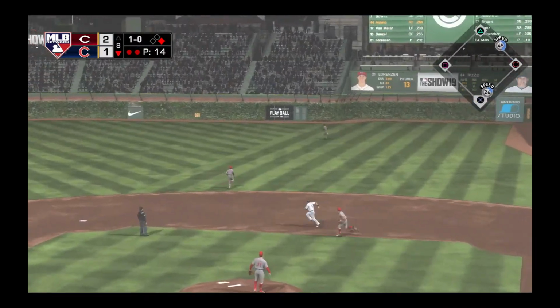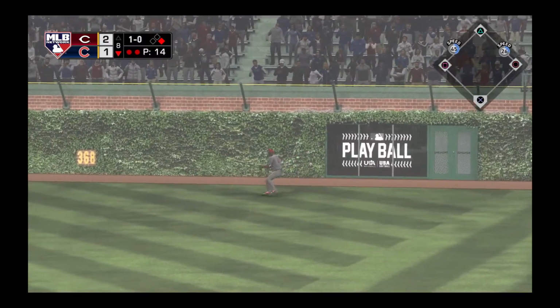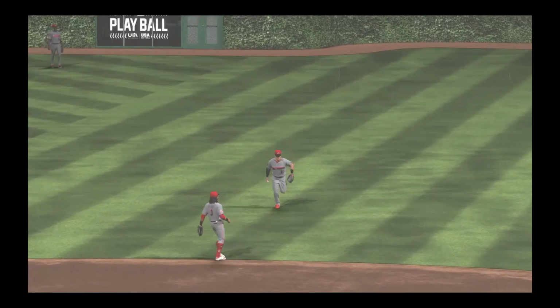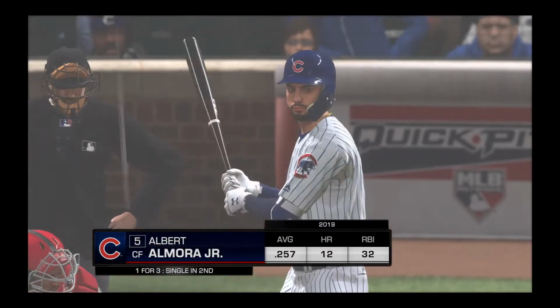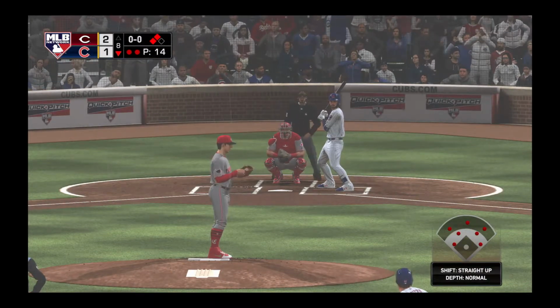And he turns on one, sending it high and deep to right. And that's just shy of the baskets and off the ivy. So now they'll have 2 men in scoring position following the 2-out double. So a big moment here, and standing in, Albert Almora, as he'll do his best to bring home the go-ahead run from third, 90 feet away.